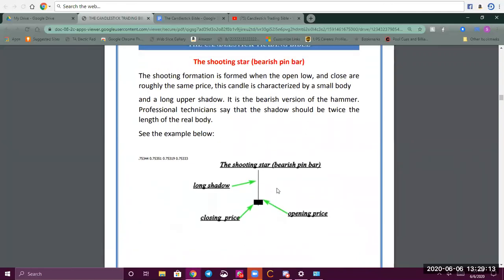So the shooting star formation is formed when the open, low, and close are roughly the same price. This candle is characterized by a small body. Small body, closing price, long wick. It is a bearish version of the hammer. Professional technicians say that the wick should be twice the length of the real body. See what I mean? Longer wick.